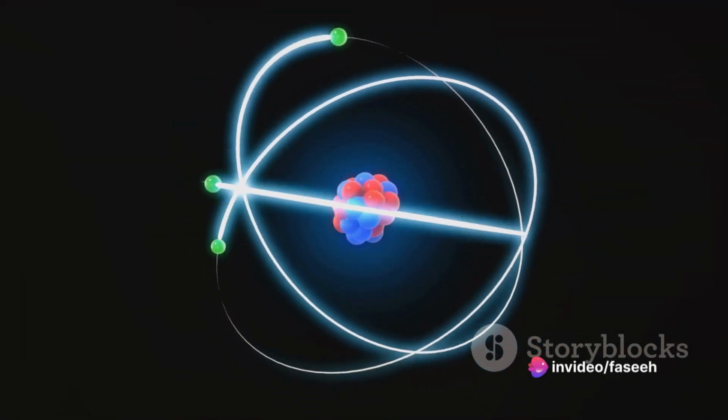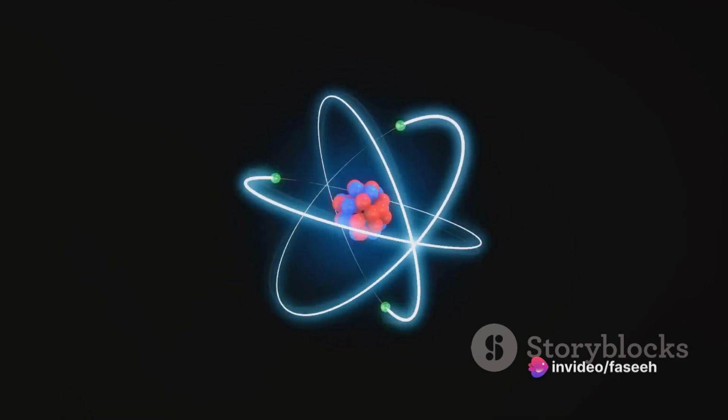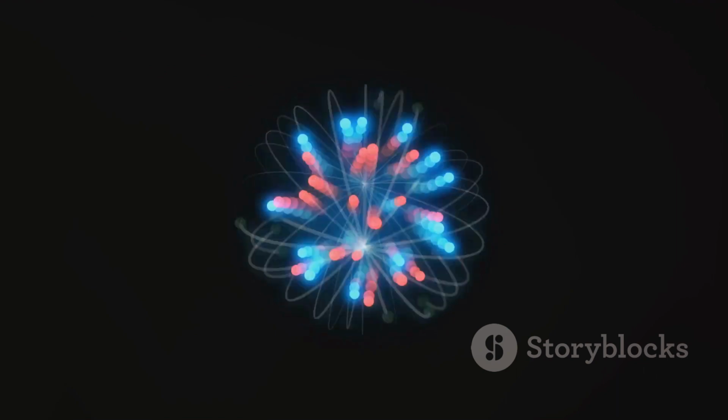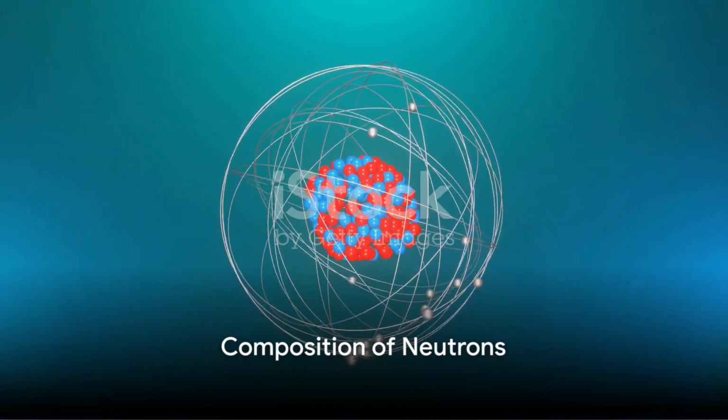Neutrons, alongside protons, make up the nucleus of an atom, accounting for a whopping 99.9% of an atom's mass. Quite hefty, wouldn't you agree? But what exactly is a neutron made of, you might ask?